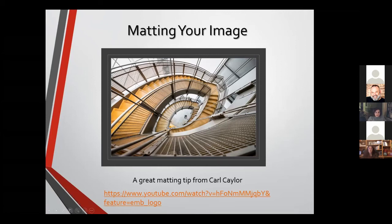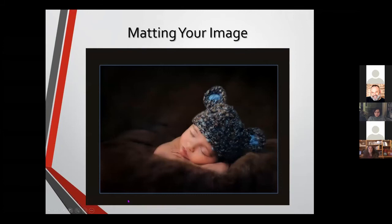The next example I want to show you is again very nice, very dark. The border comes from within. The blue stroke comes from the little baby, the little bear ears on the hat. It works well. Keep your thicknesses fairly thin. Don't make them super thick unless that's a design element that you wish to portray.